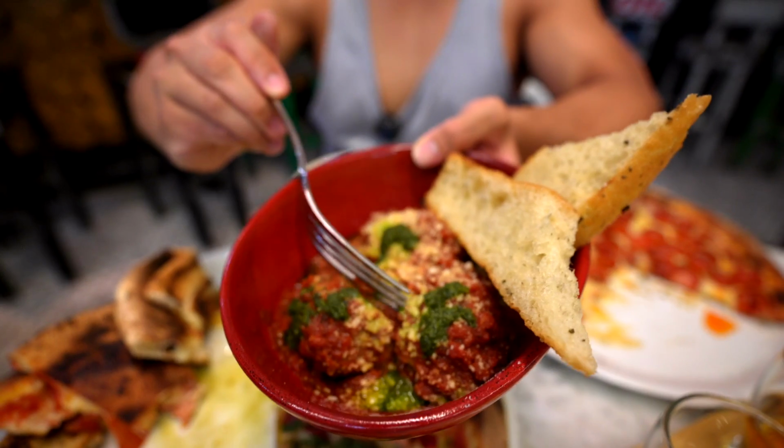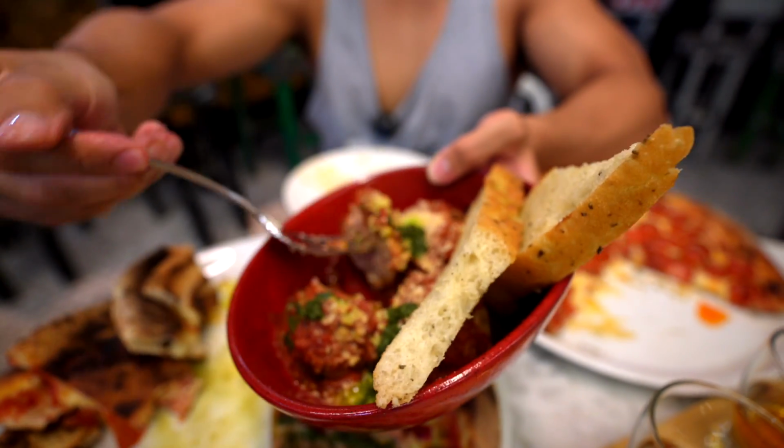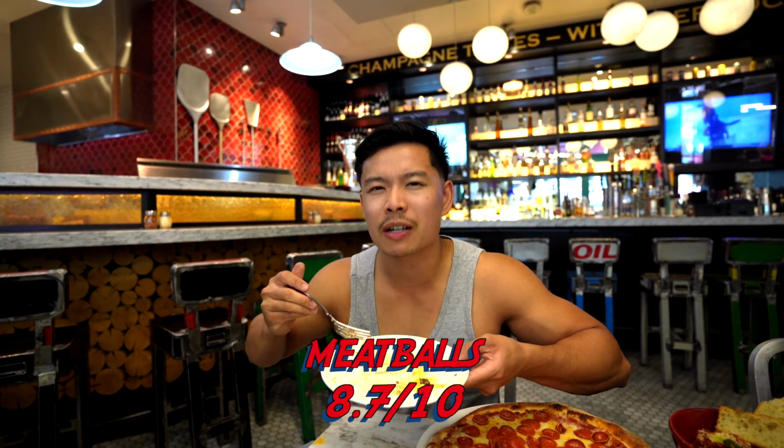You see me cut that in half. That was half and it almost tastes like a full sausage, but really meaty. But the sauce where it's at, all that pesto, garlic, tomato sauce. It's a good meatball. I give it like a 8.7 out of 10 DVW score. Yeah, let's move on to the drinks.